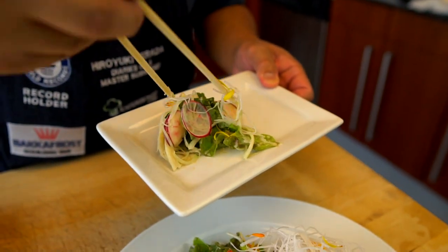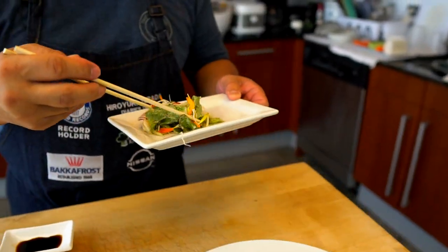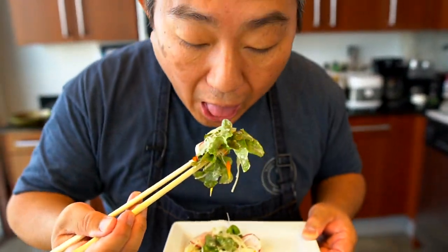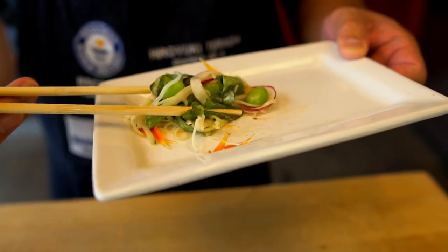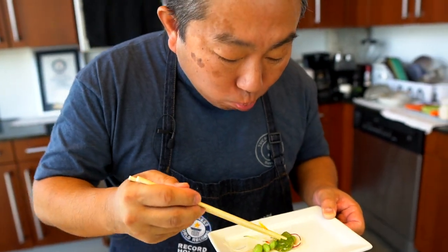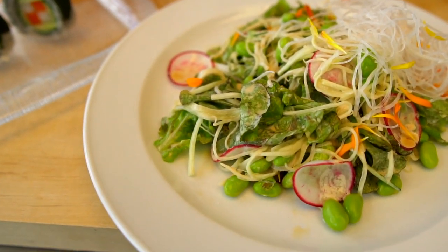Freshest vegetables in Miami, hands down, no pesticides, no nothing. Some of the first. Wow, look at that. Right. Put some edible flowers here. It's so fresh, huh? Yep. Creamy. Very fresh. Sesame dressing. Oh yeah, that's one of my favorite things. You guys never tried a sesame based salad dressing? Try it. You'll love it.